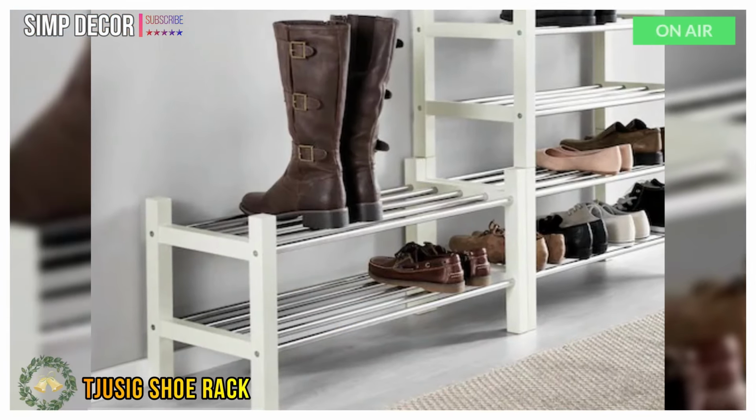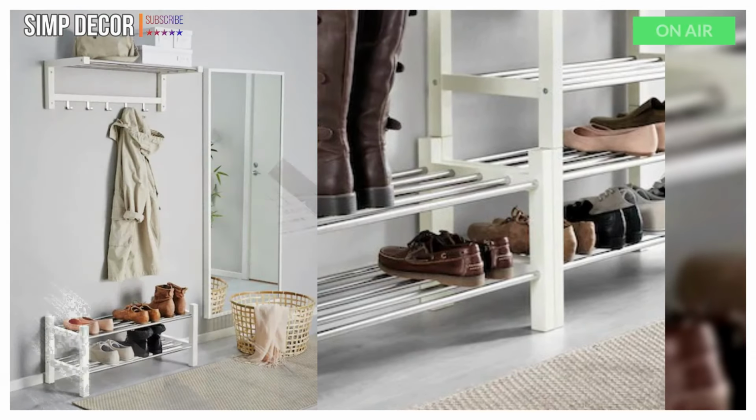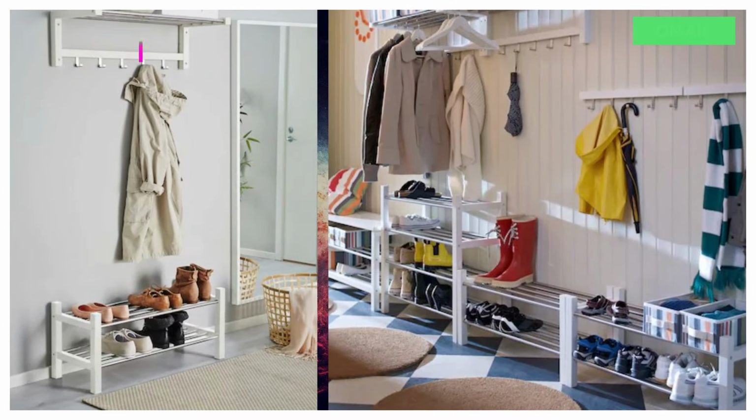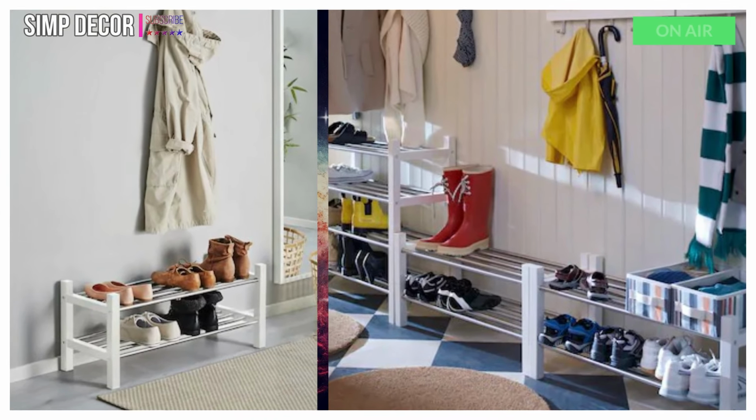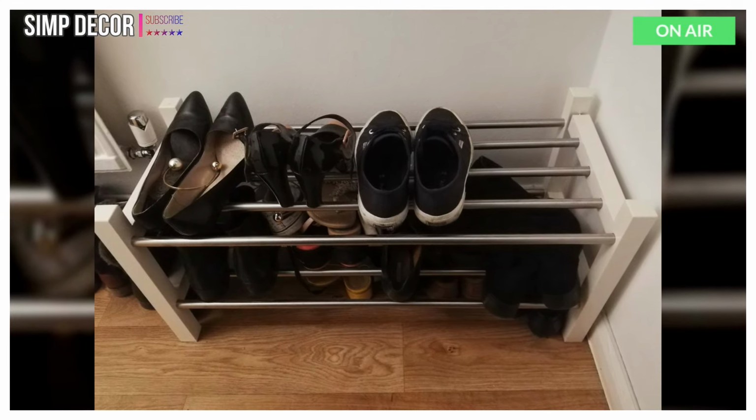10. Tajusig shoe rack. Tajusig series helps you get your jackets, caps, accessories, and shoes organized. The clean, simple design made from sustainably sourced solid wood is easy to place and easy to like.